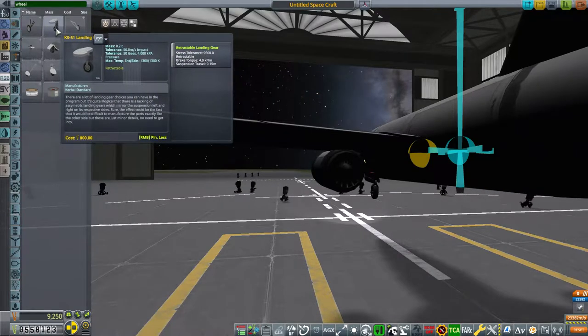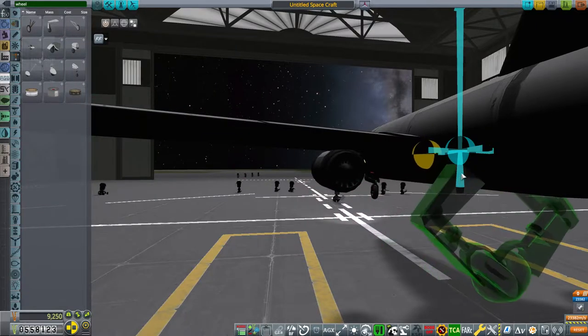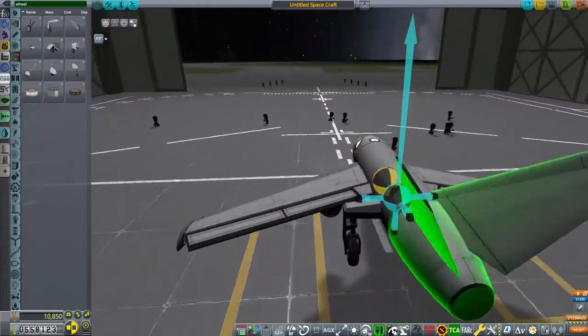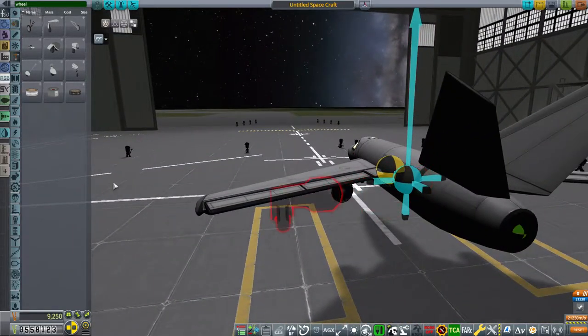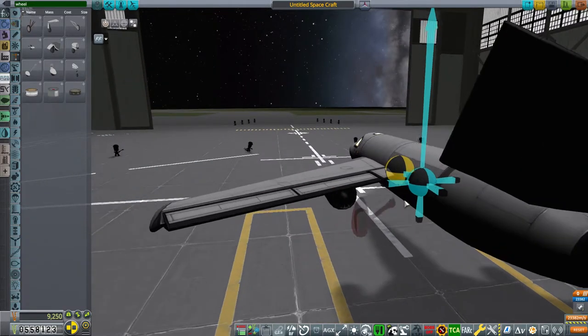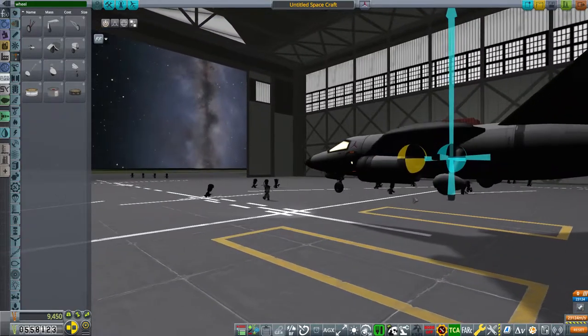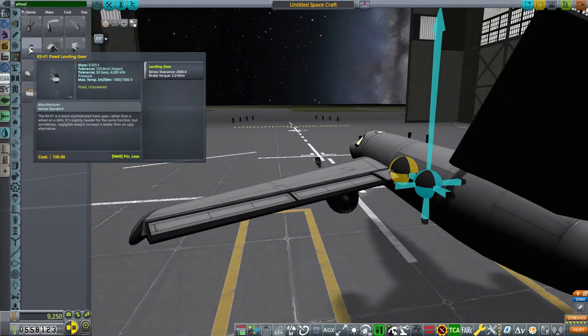I'm not sure about this. I'm really not sure about these gears. I tend not to like these ones. Could we just go for a standard fixed landing gear? This is a stupid idea. How are you going to get any speed out of a fixed landing gear? Come on.